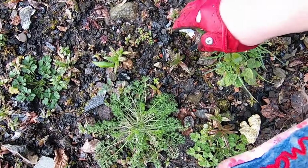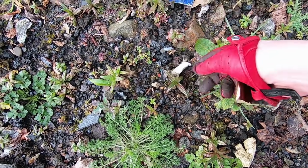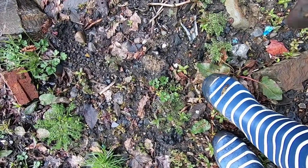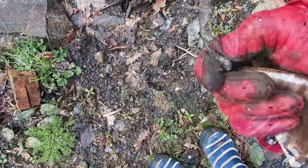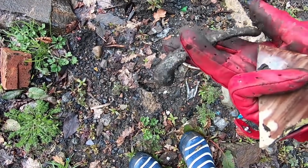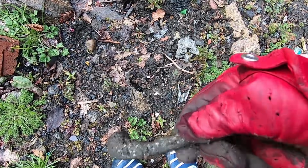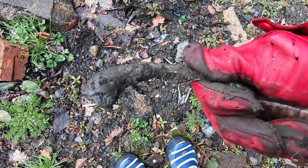And what's this? Piece of milk glass. Thought it was a doll's leg. And something metal sticking out here. Oh, I know what that is. That's a car door handle off quite an old car. Oh, that's a nice find. Yep, I like that.